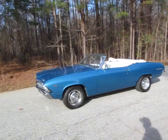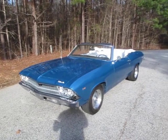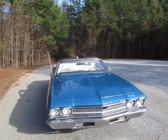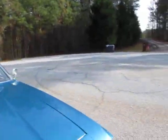I love this blue. It's a new driver quality paint job, and it really is a driver quality paint job. It's only got maybe 2 or 3 weeks on it. It's definitely not perfect, but it looks nice. It shows well. I'm gonna pop the hood real quick, and then we'll turn the engine off.